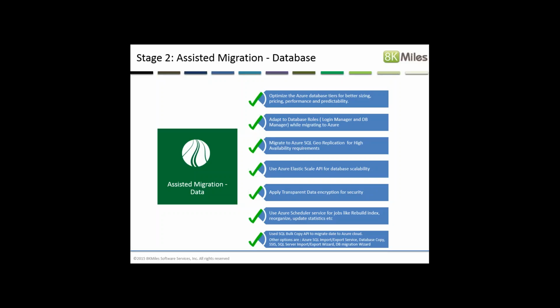And on the data migration itself, there are a lot of utilities available, offerings from Microsoft and from third-party ISV companies as well. There are plenty of tools Microsoft itself provides, such as Azure SQL import service, export service, and database copy, and you can use SSIS, or SQL Server import export. But in this particular engagement, we went with SQL bulk copy, where it migrates the entire data and the schema to Microsoft Azure.